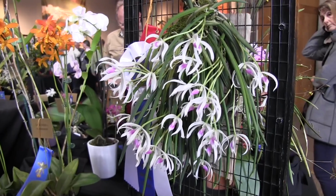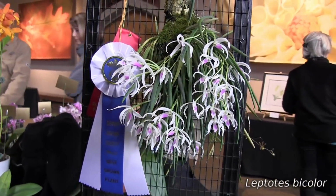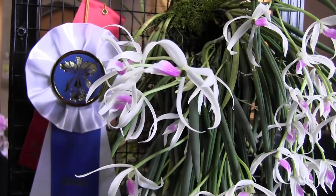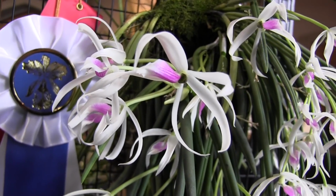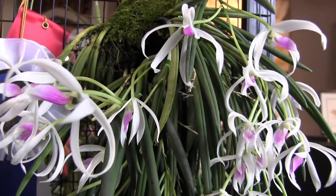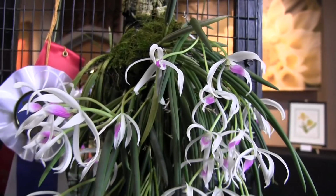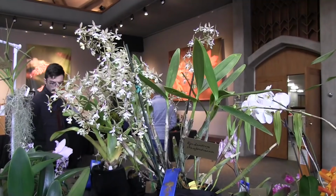This was a very nice Leptotes bicolor, and it's just covered in flowers. And I think, what was that award next to it? Best grown plant was the award that this one got. So I guess that they're looking at the leaves and they're looking at the roots and everything just to see how well the plant has been grown, and obviously it's doing very well since it's got so many flowers.